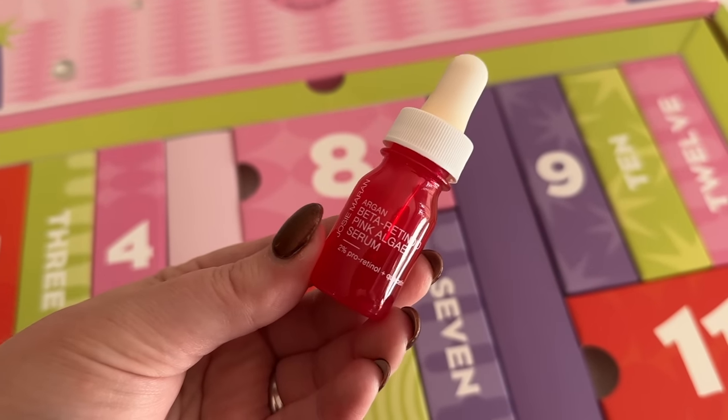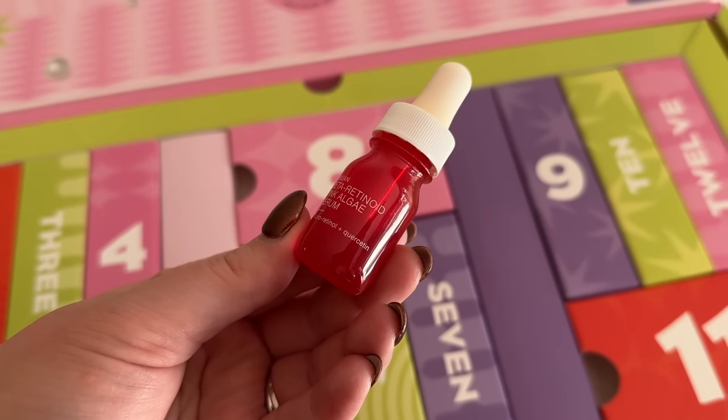This is from Josie Maran. We have a deluxe size sample here, the Argan Beta Retinoid Pink Algae Serum. Never tried this product before. Definitely a smaller sample here, but it is a retinoid. Let me know if you've tried this, if you like the skincare product.